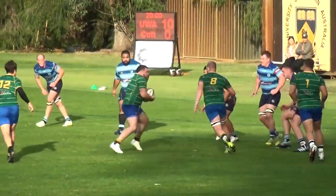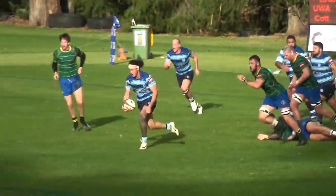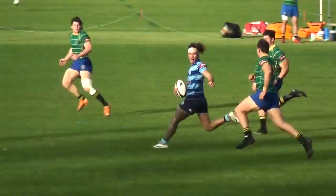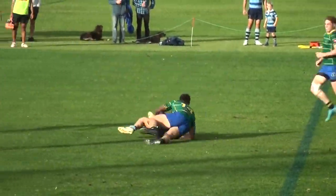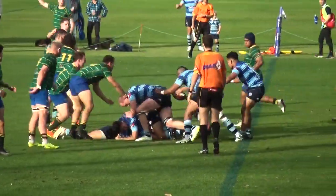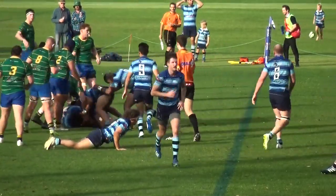We'll enter the second phase of this UWA attack. Almost an obstruction, but they held up nicely and stripped through contact. Harker's going to go all the way here if he's got the pace. He's being chased down by Anderson, laying it backwards. Just need to stay composed here. Numbers are out on the left-hand side. Just need to recognise where the ball is in the field of play.